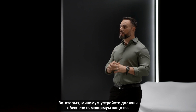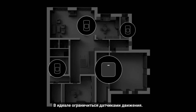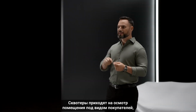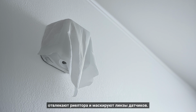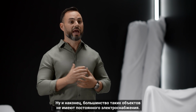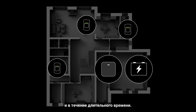Secondly, a minimal number of devices should provide maximum protection. Ideally, limit the scope to motion detectors. They must have sabotage protection. Squatters come to the premises, showing up under the guise of buyers, distract the real estate agent, and mask the sensor lenses. And finally, most of these facilities do not have a permanent power grid. Therefore, the security system must operate autonomously and for a long time.